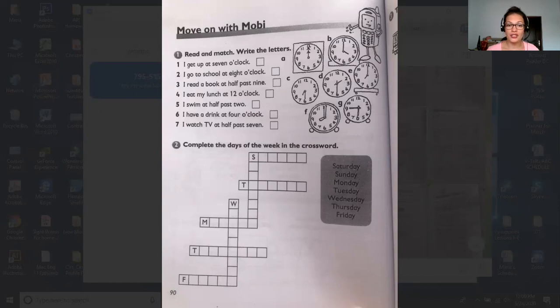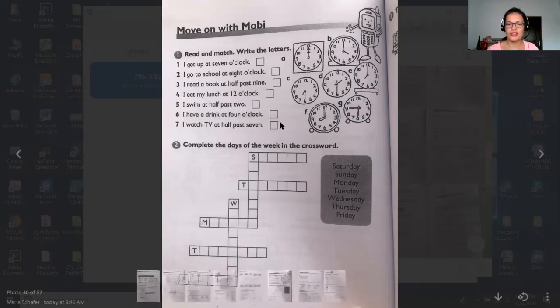Number five, I swim at 2:30. Number six, I have a drink at 4 o'clock. And then number seven, I watch TV at 7:30. Right. So once you've completed that, I would like you to move on to question two.